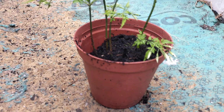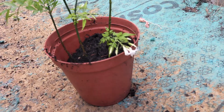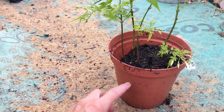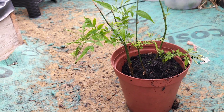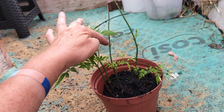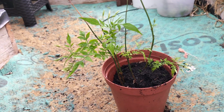Tell a lie, I've got a flower. It's a bit dirty now, but I have got a flower. These are the cuttings that I took, and I just stuck them in the ground. But we got 1, 2, 3, 4. So I shall repot them today. Every single one of them's growing. So I shall cut the top off there. That looks like it's grown a bit, so I'll cut it off there. Cut that off and repot them. Let's get on with that then.